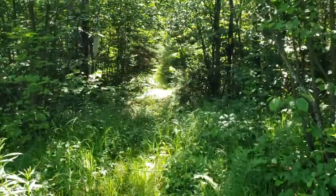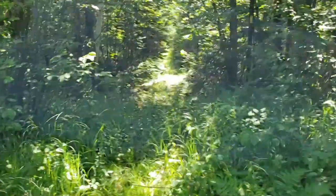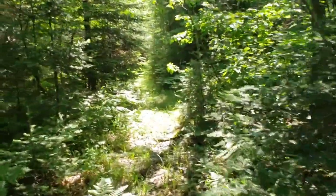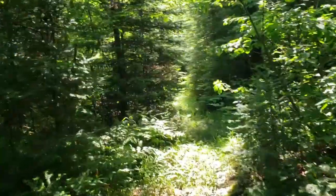A lot of rocks in the ground here. I thought maybe they were placed to step on, but I think it's just glacial till that's exposed. We'll see. It looks pretty clear sailing from here, though.